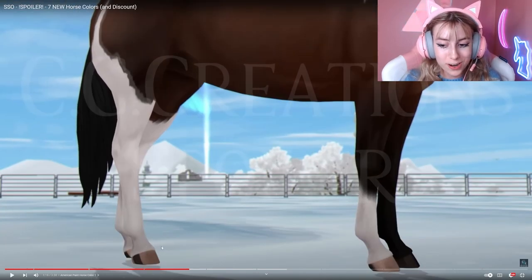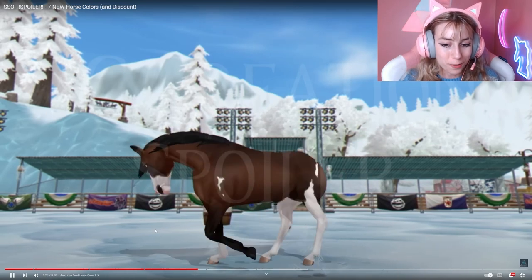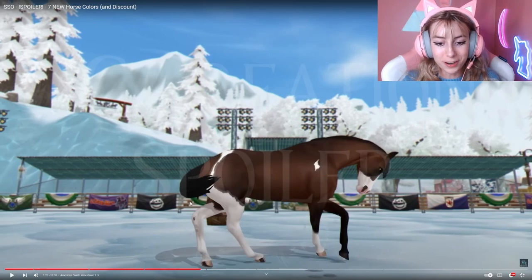Oh, it has little stripes on its hooves. That is cute. I like that. I prefer this one over the other two, I'd say, but they are different horse breeds. And I like this side very much. I do like this.